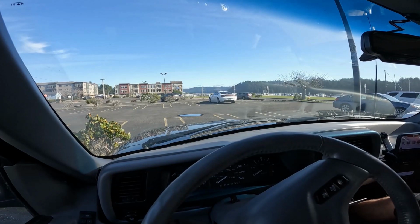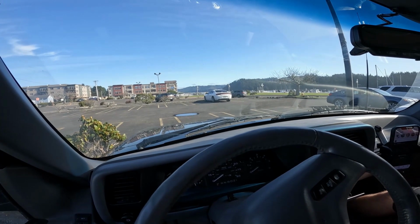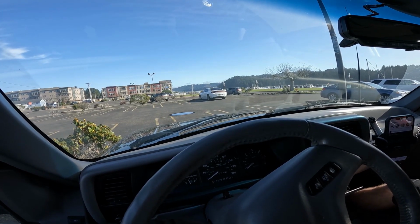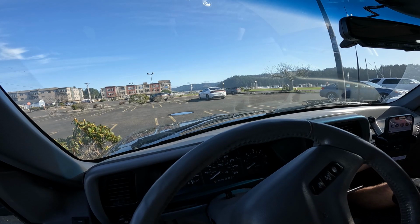So we are parked here in the public parking in Florence, Oregon. We are getting ready to head down to the dock to enjoy some lunch right on the water there. We'll see you down there.